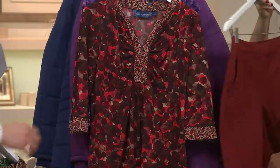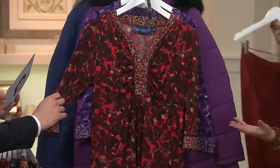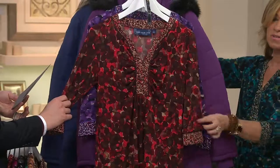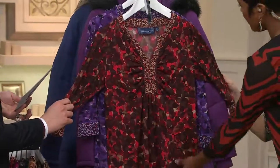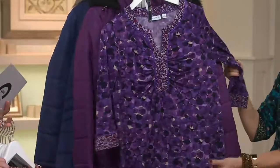Very pretty. And then right here, the rose red. Look how beautiful. It's perfect with that Chelsea stretch trouser that we were showing Stacy a little bit earlier. I can see you also in this color, the wheat. It's just perfect. And then right over here, last but not least, violet.